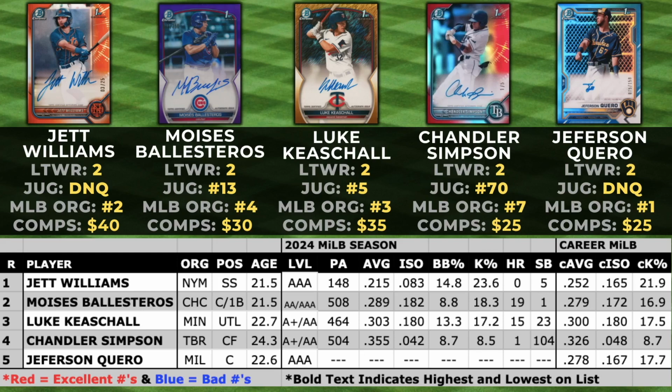But Chandler Simpson could be such an exciting player. He had 104 stolen bases last year, led all of minor league baseball. He's got an elite hit tool. The only problem is there's no power whatsoever, but definitely an exciting player that I wanted to get on this list. His cards were $5 autos at one time. They jumped up a little bit last year, to like $15, and now everybody's starting to be like, man, when's Chandler Simpson going to get a shot at the major league level?